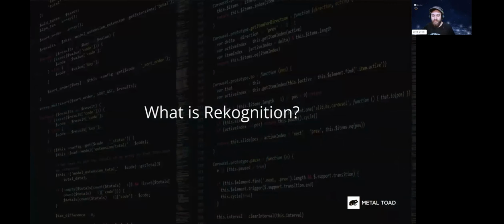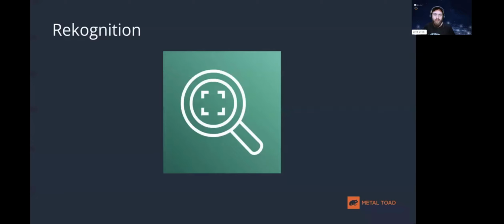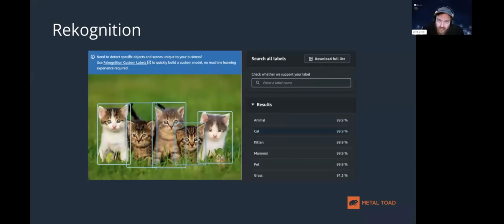All right, let's talk Rekognition. So Rekognition is the AWS image classification tool. It can be used with both still images and video. At its core, Rekognition provides what most of us probably think of when somebody says an image classifier. We get bounding boxes on an image with labels.